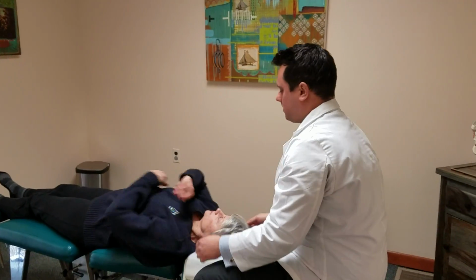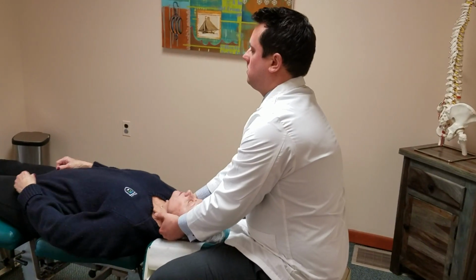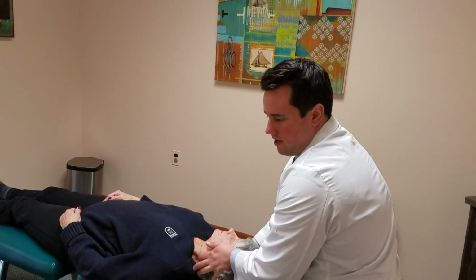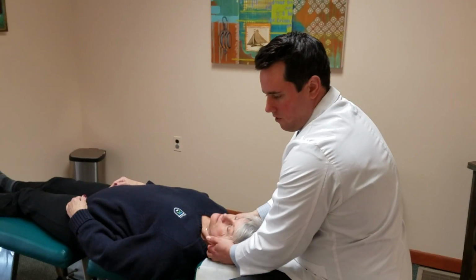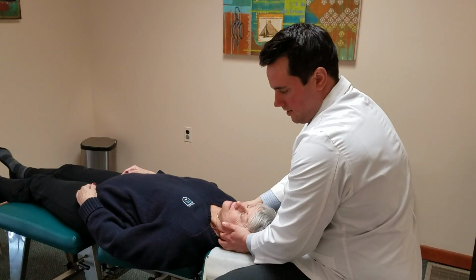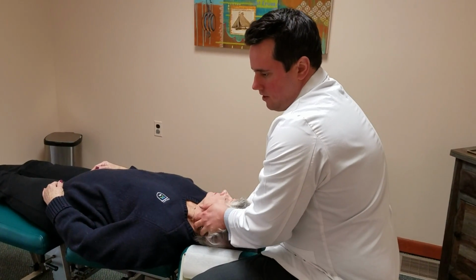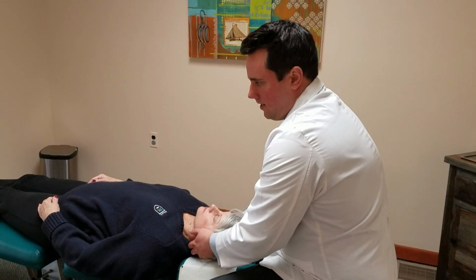You can relax your arms. So that one move I just did there, sometimes we don't get the release we're looking for in that first position where she's laying on her stomach. So by doing that other move, you get that release that you needed.